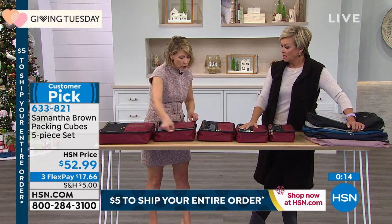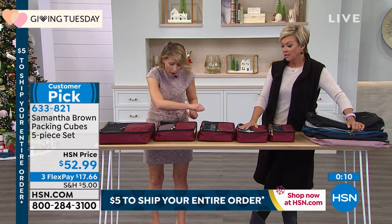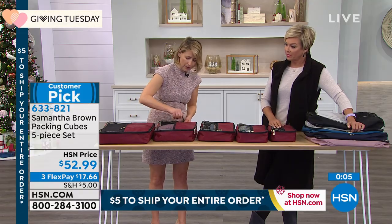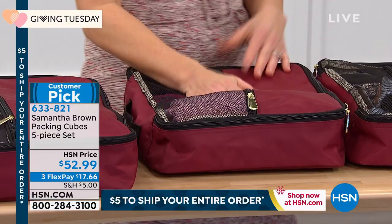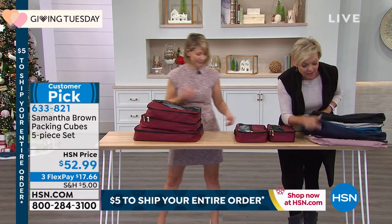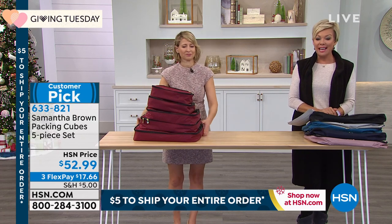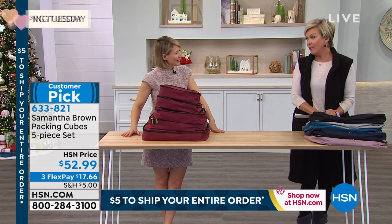And look at this, you even have two zippers. So again, extra features like this where you have two zippers, not just one, where you have to go all around. These are upgraded cubes for sure. Mesh see-through, peek-through window to see what you've got. Extra lightweight material. This is really a phenomenal gift for bigger luggage. Burgundy, black, silver, teal. We've got navy and the rose gold. Five-piece set, item 633-821. Thank you so much. Thank you. Everything you do.